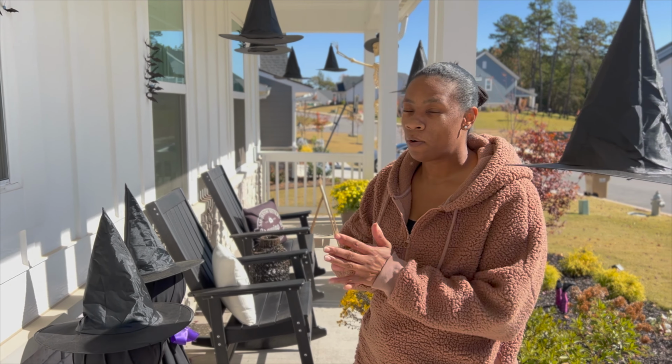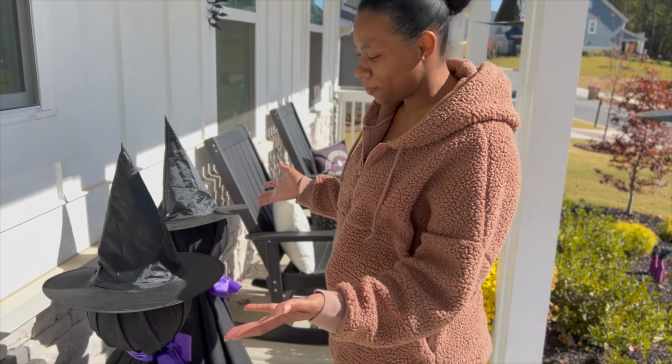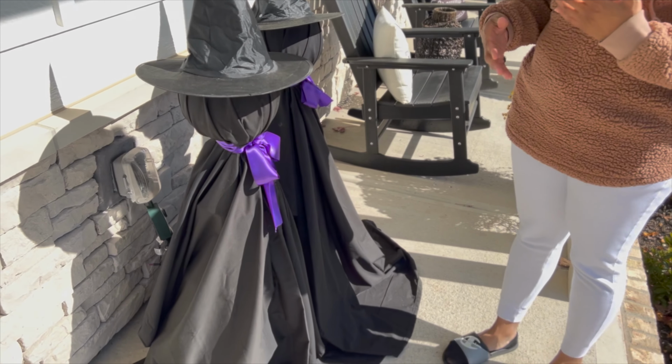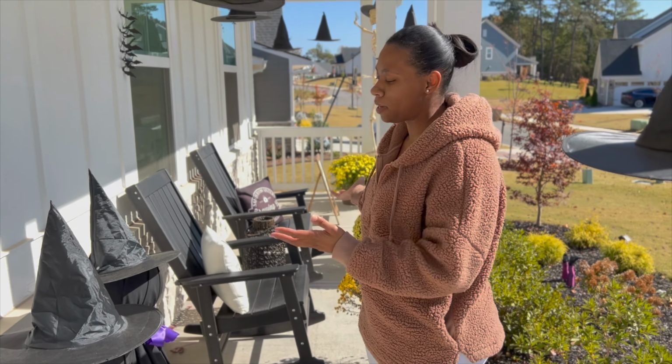So hope that you love how that came out. I absolutely love it. I think my witches look so cute out here on the porch. I love when we have to go take our daughter to work and come back and we see everything all lit up and it looks so nice.